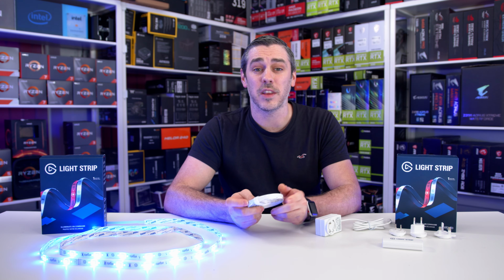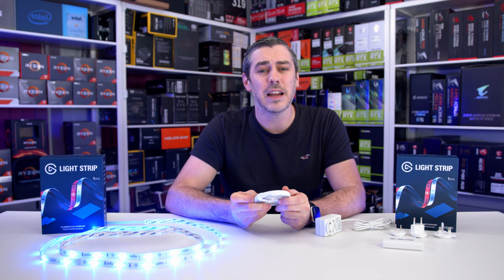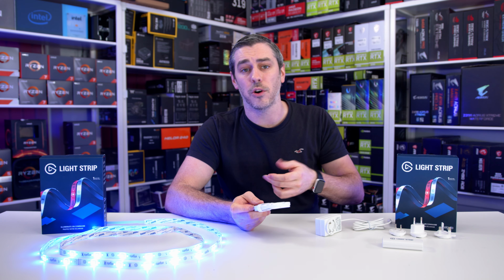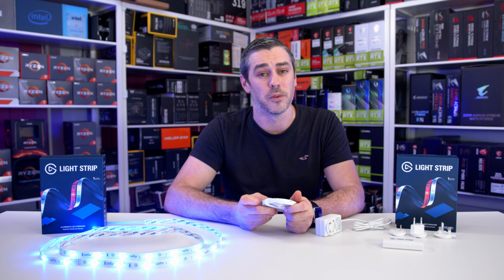Also, when you consider that the light strip is 2 meters long and can be cut down to your desired size, you can really stick it almost anywhere you want. Whether it be behind your desk or on a bookshelf in the background, or even inside your case if you really wanted to go down that route.